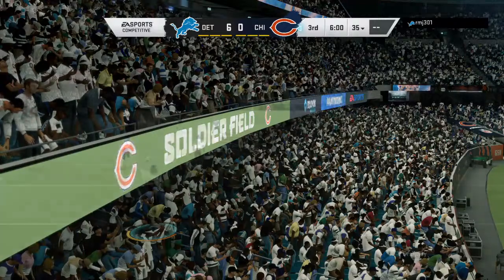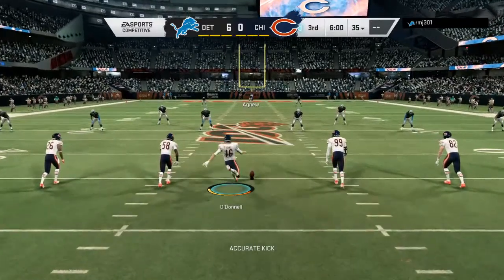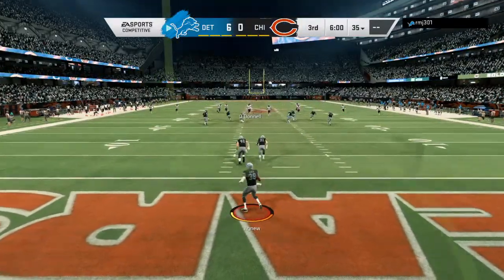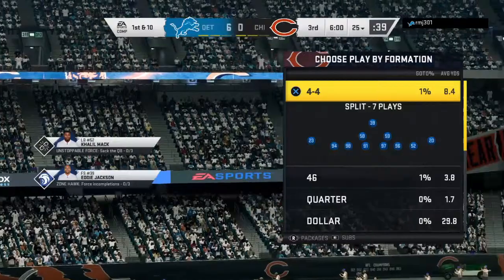All right, Coach, thank you, and we welcome everyone back for quarter number 3. The Lions in the lead, and they're going to get the football first as well as the second half is underway. That'll be taken in the end zone. And no run back here. This will be a touchback, and it comes out to the 25-yard line.